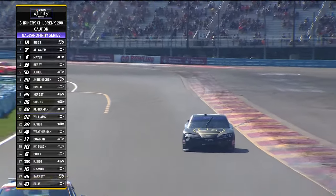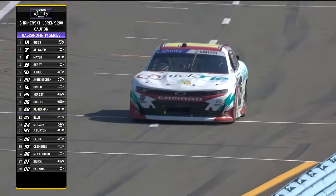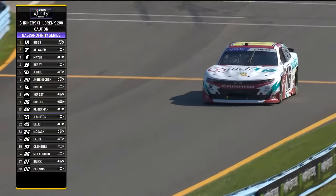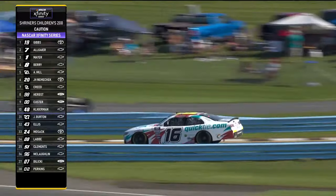I think the 17 pulled that off. Unfortunately for the 16, I believe he's gone a lap down through this cycle. So it's going to be a good break for one, bad break for the other, Marty.